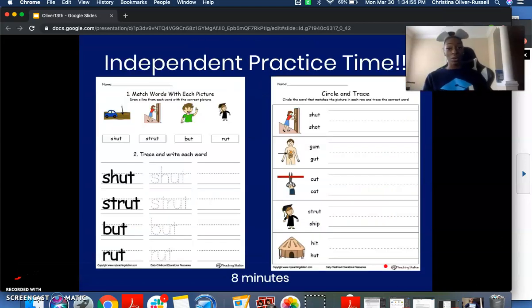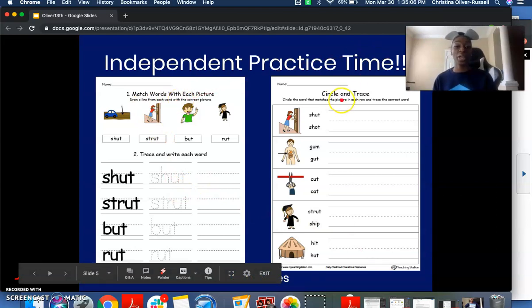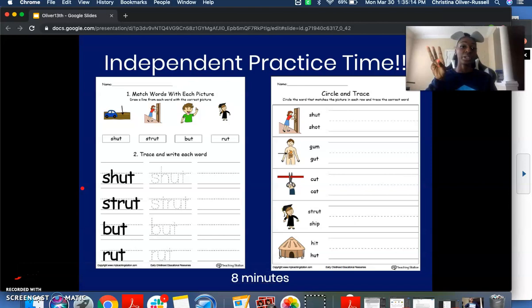So scholars, now we're going to move on to our independent practice time. This is where you're going to take out those 2 worksheets. The first worksheet says match words with each picture. In the back of it says circle and trace. So I'll give you 5 seconds to take out this worksheet and your pencil. 5, 4, 3, 2, and 1.